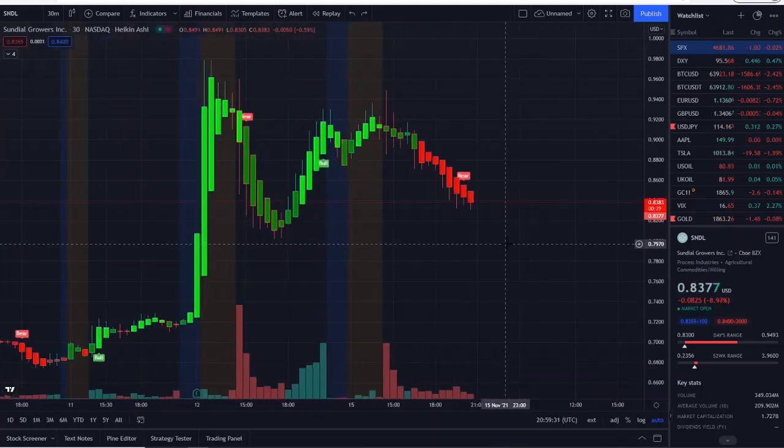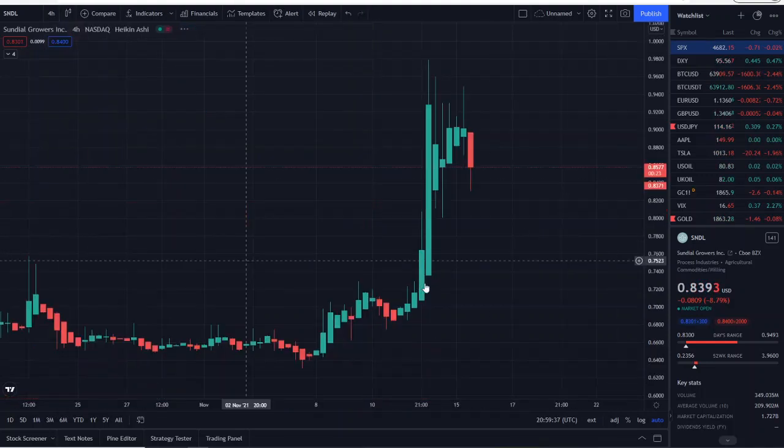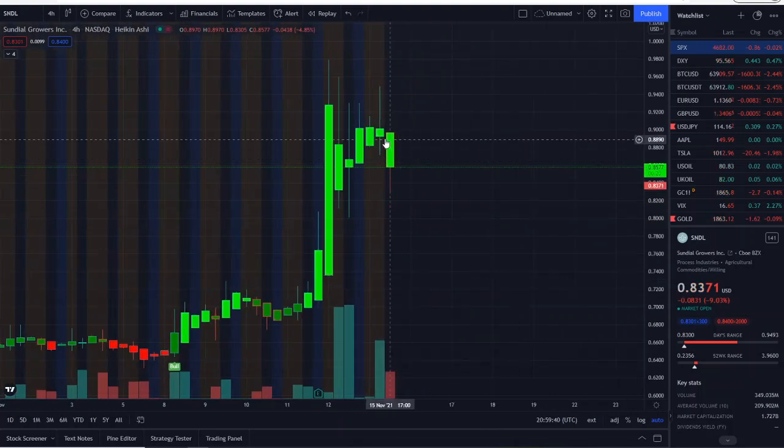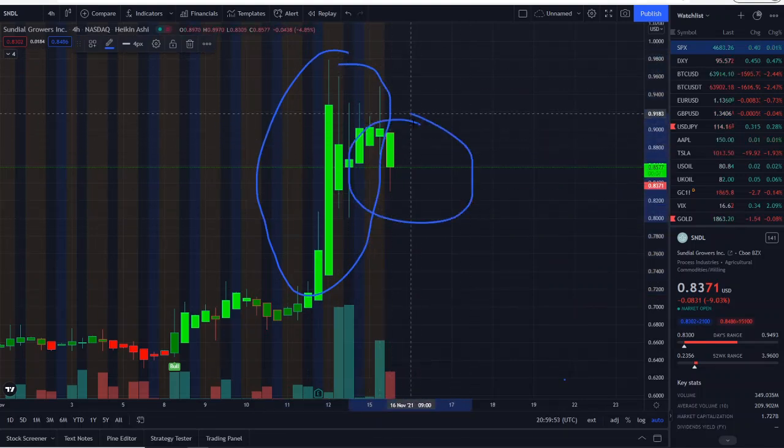So it's so important right now to be watching the 30-minute, watching the 4-hour as well, and the 1 day as things are starting to transition into weakness. We had pure strength here, and this is the first sign of weakness. The next part is a red candlestick.